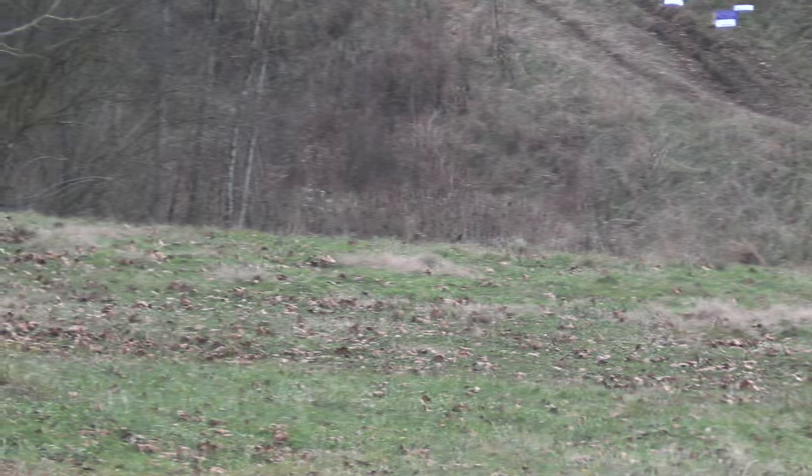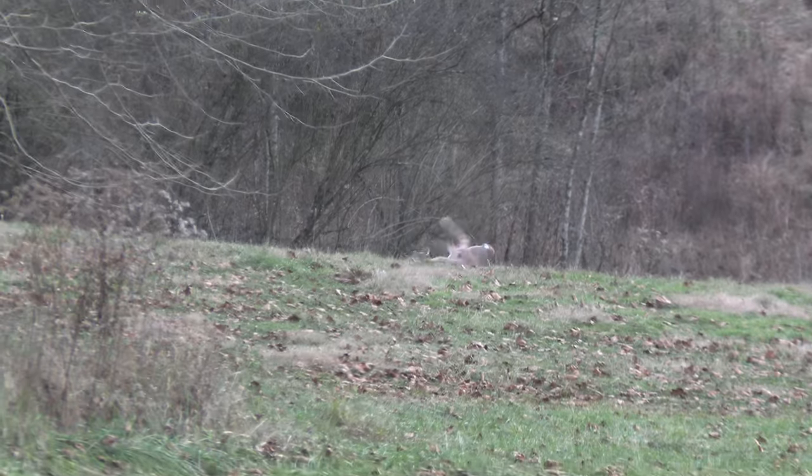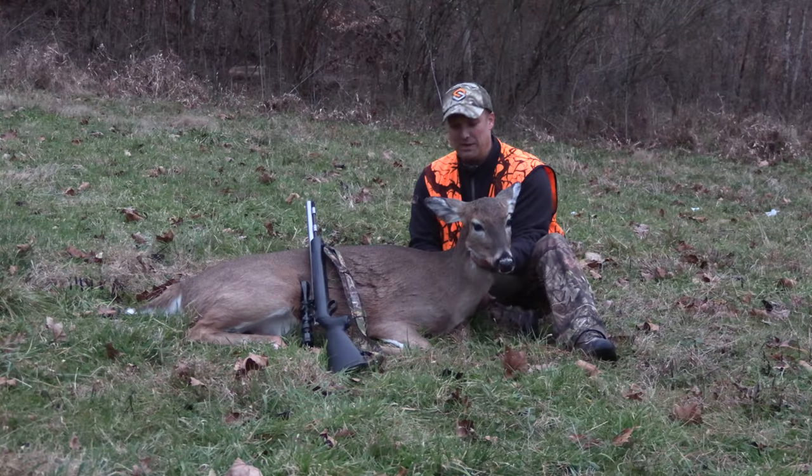And now I'm going to be able to get her cleaned up, get her to the meat processor, and my friends are going to be able to enjoy some venison. So it was a good, successful hunt, my first deer for the year.